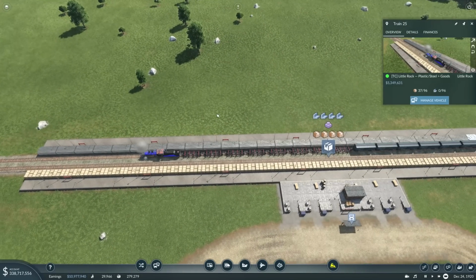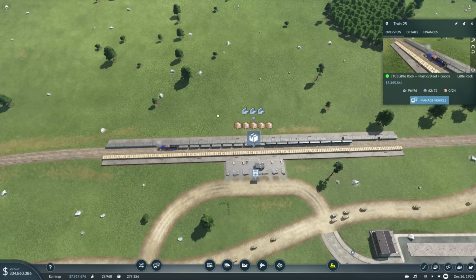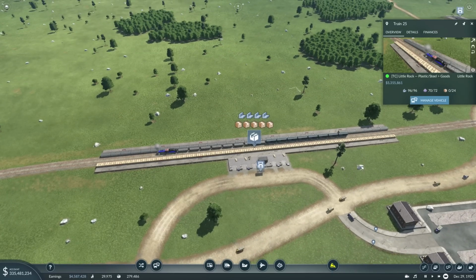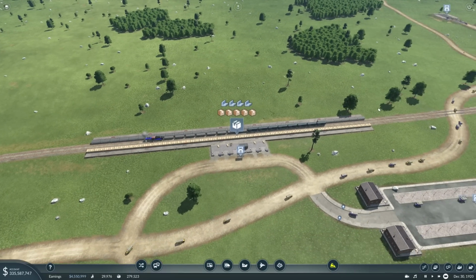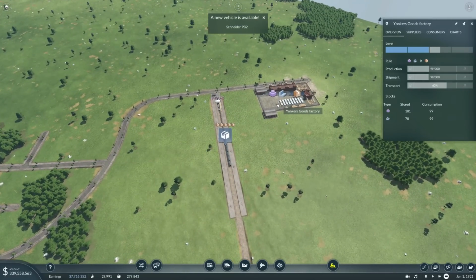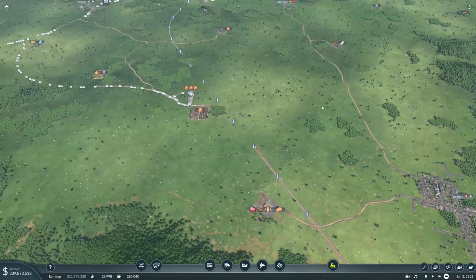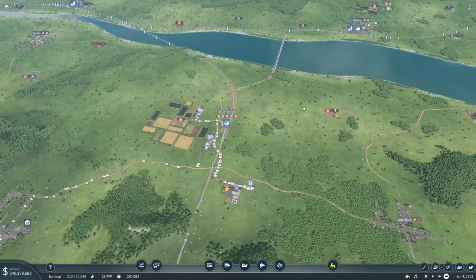I'm also wondering, how are you looking? So you're dropping off a bunch of goods, you're picking up a bunch of steel. I mean, plastic production is still good. It's still very good. It could definitely be better. I'm also wondering how much steel we have stockpiled up here. Not actually as much as I thought we would have. Okay. Well, that's fair enough. We can balance it. We're getting there.